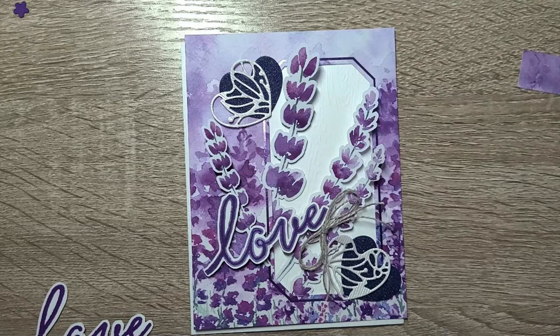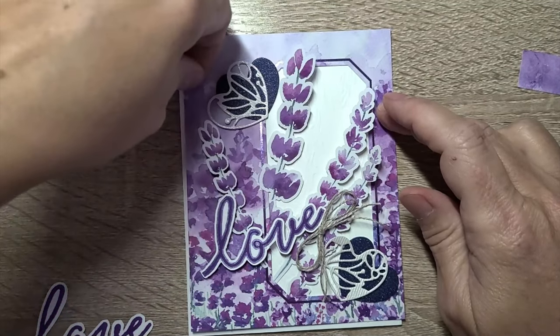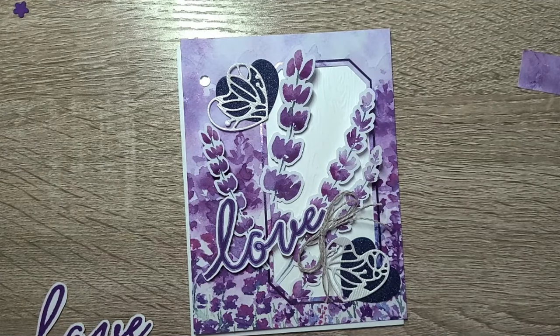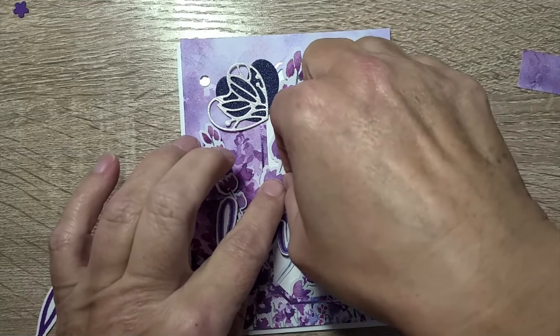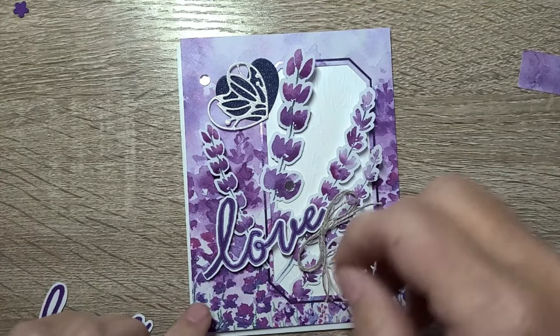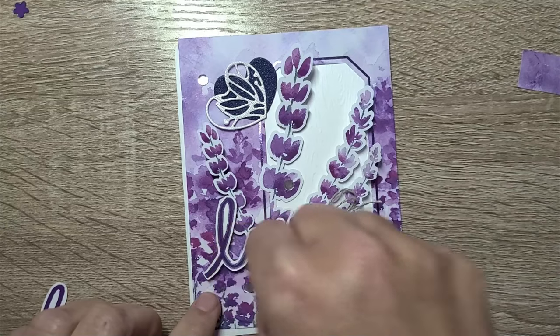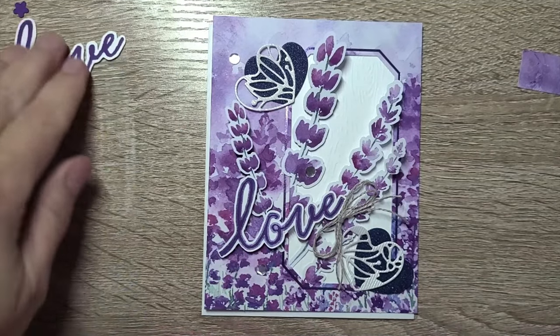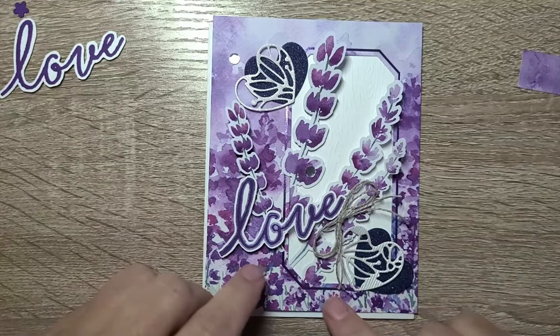Like that, and then we have some sequins. I would probably put a sequin on one of the flower lavender elements. I'm liking that really well. A little bit on the busy side, but very nice.